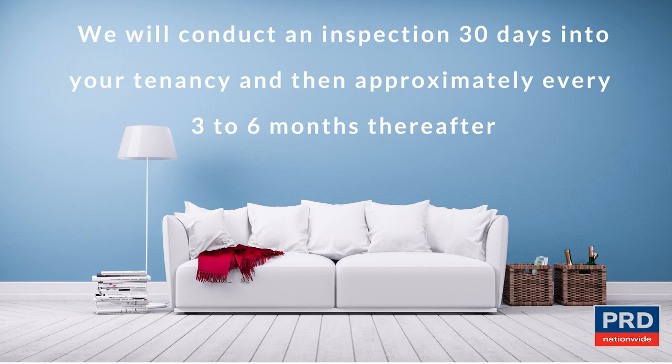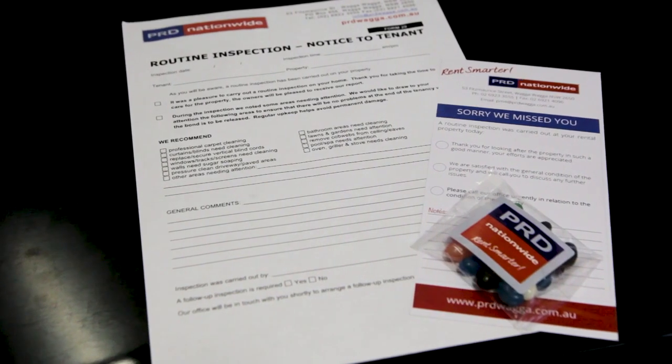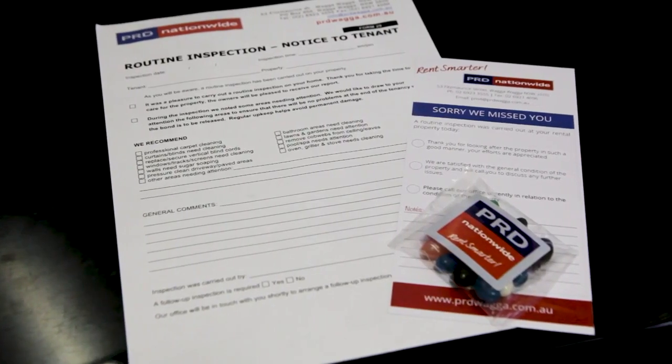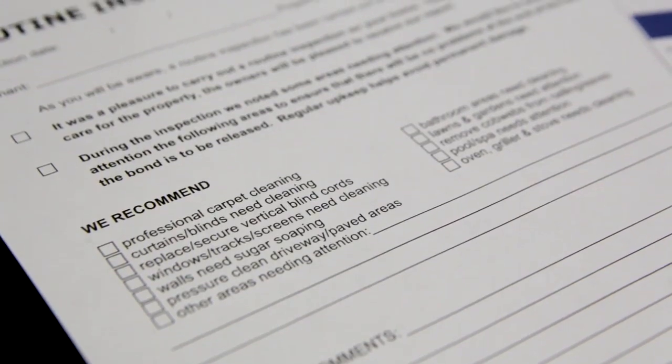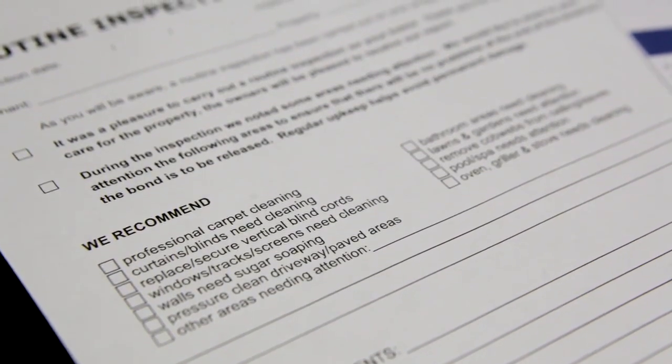Routine inspections. We will conduct an inspection 30 days into your tenancy and then approximately every 6 months thereafter. To ensure that the property is well maintained, an inspection will take place 30 days after the commencement of your tenancy. The scheduled date and time will be in your induction paperwork in your pack. From there, you will receive notification of your next inspection time every 6 months. The landlord may be present, and our office will give you the required notice before each inspection.